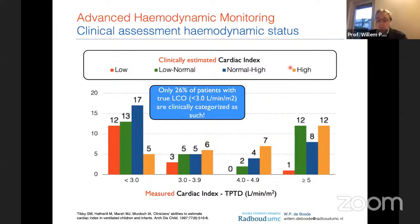Well, this is stunning. This is unbelievable, because we think that the children with the most severe shock, this lower than 3 liters per minute per square meter, at least we should recognize them with our clinical estimation, but that is not true. It's not only the study by Tibby that has shown this. This was also shown in the study by Egan, also in the pediatric intensive care unit. And it's the same observation in adults on an intensive care unit. So hopefully our newborns are an open book for us, and we can perfectly estimate whether they have a low or high or normal cardiac output in the newborn. But I'm not sure. We're working on a study similar to these studies.